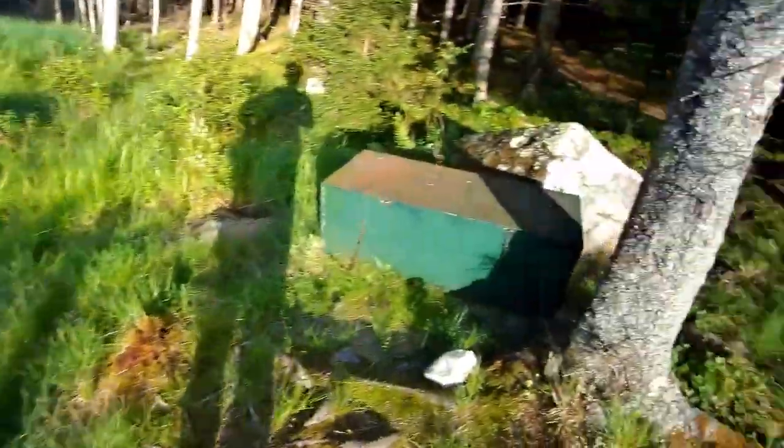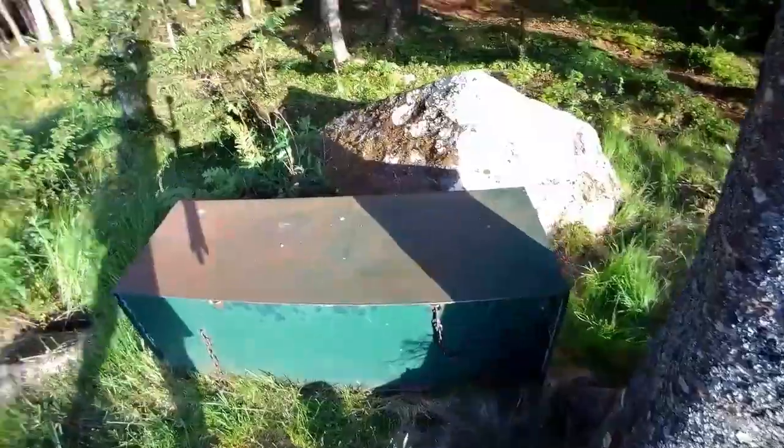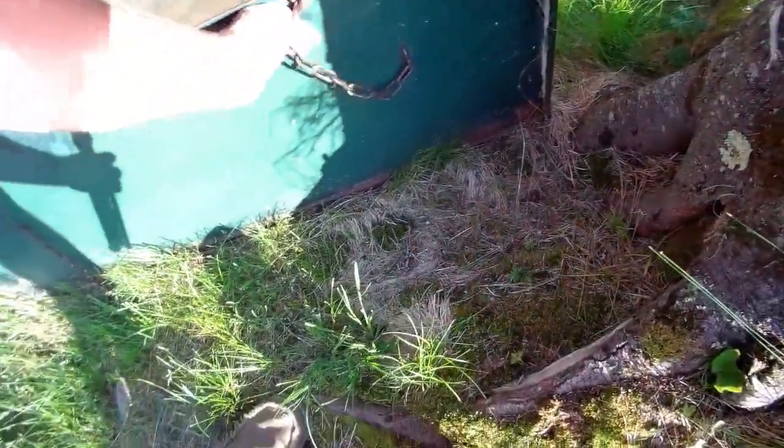So I got to get my dinner out of my bear container here, and tonight's dinner is going to be shelf to table, and let me get it out of my bag and I'll tell you what it's going to be.